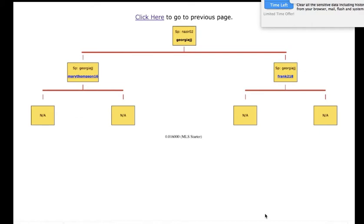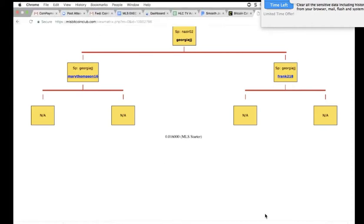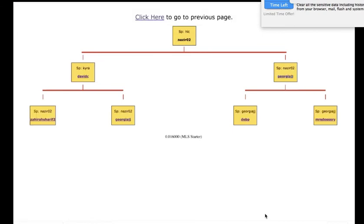So let's just say I'm trying to create spillover for me. Let's say I'm David C here, right? David C is on his pay line right now. So anybody he enrolls personally is falling right here. That falls into his pay line.